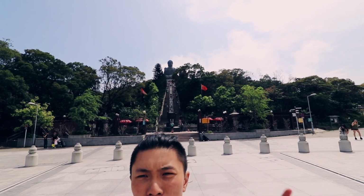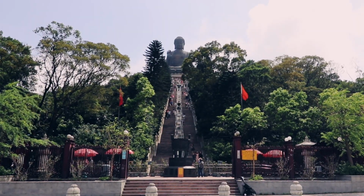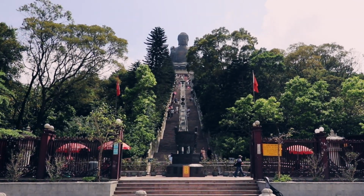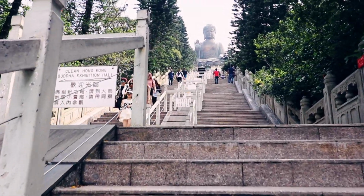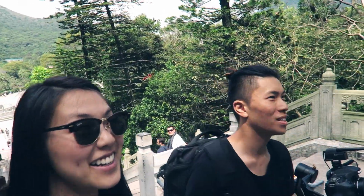This is the stairway to the Big Buddha. It doesn't seem too bad so far. Well, we still have like 100 steps to go.